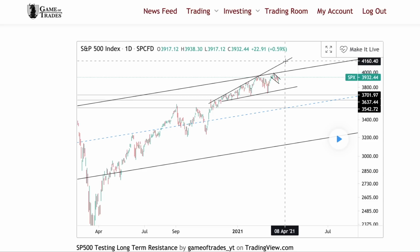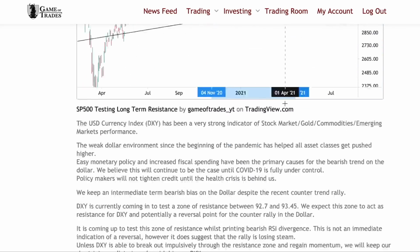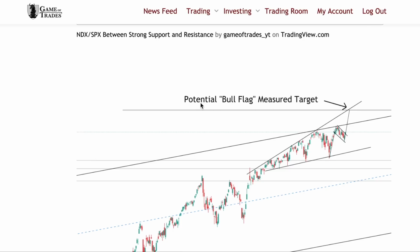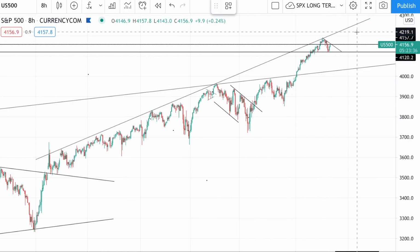And you can look at where my cursor is right here. That's at 4,154 points. Where are we currently? 4,157 points. This was our exact measured target. In fact, if we go back to the bottom of this article, you can see right here, potential bull flag measured target right here. And that's exactly the type of move that we just had. So great place to be booking profits if you're in long positions at that resistance level.